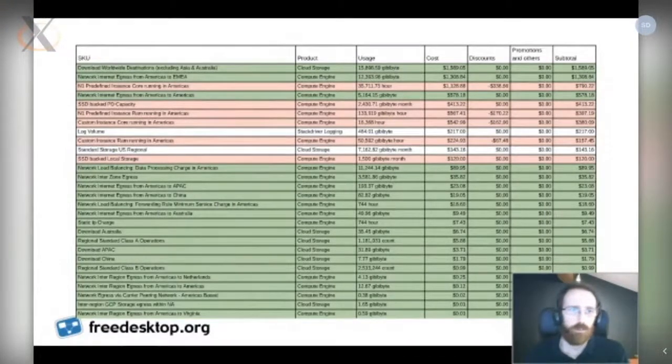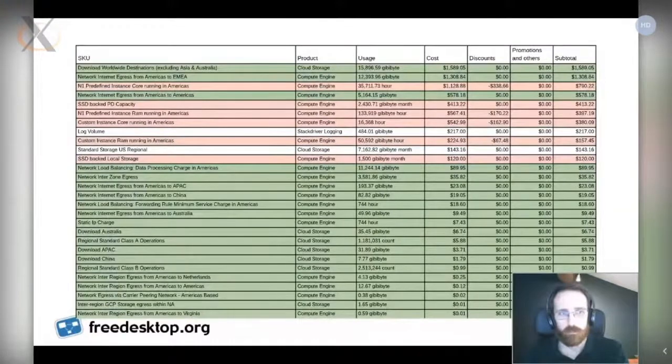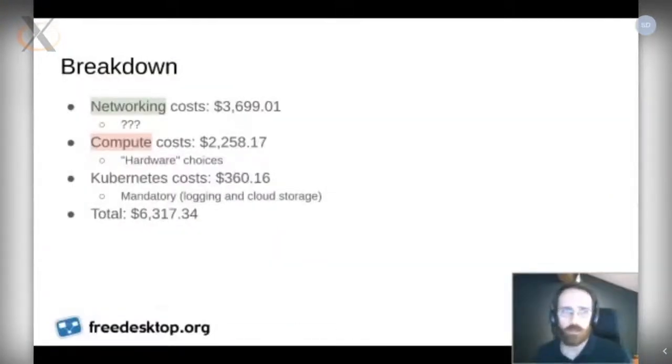I don't ask anybody to have a look at the actual numbers, but just that it's quite complex to get something out of it. If you look at the breakdown, we would have a networking cost of 3,700 for January 2020. That's a lot. And basically, we do not know where this networking cost came from and where it was going to. The compute costs were a little bit more reasonable because these are the hardware choices that we made. To be able to have a reactive GitLab and a good server, we had to make hardware choices, and this was basically 2,300 a month. The Kubernetes costs are something that you have to pay for. It's mainly logging, cloud storage, and some various things. So that's how you get to 6,000 a month.